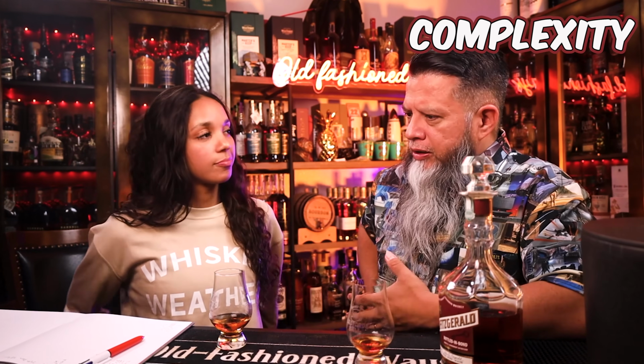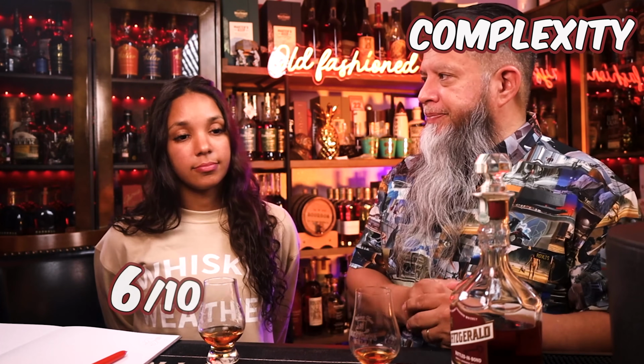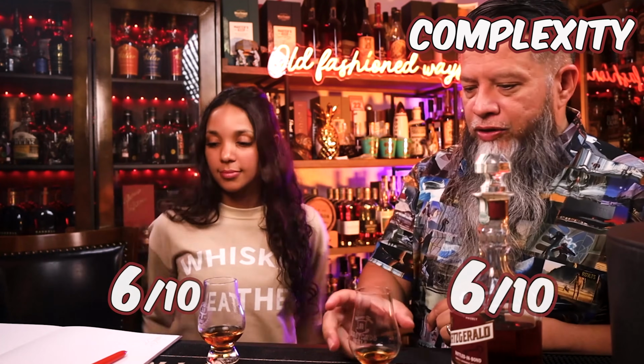Which is really interesting because there's wheat in here, and usually you get that when you have rye. So if I were to guess this blind, I would think this was more of a rye. Yeah. But complexity, like you said, it does kind of go through quickly. So on complexity, what would you give that? A 6. I'm actually staying with the 6 as well. Jedi mind reader. Yep.